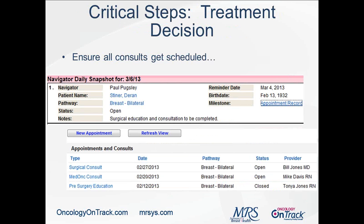After tumor board, the treatment decision process, the navigator wants to make sure that all the consultations get set up that need to be taken care of. For example, a surgical consult, medical oncology consult, and pre-surgery education. The navigator can use the application to set follow-up tasks according to what she thinks needs to be taken care of next. And these reminders will pop up in her queue so that she can work on them in time order.